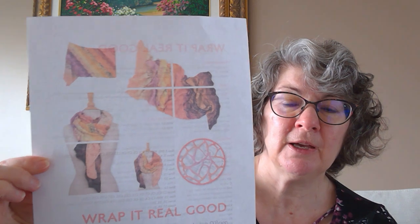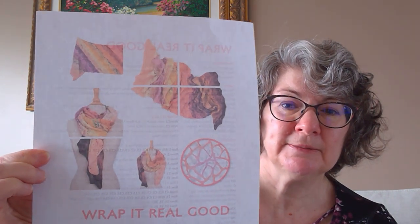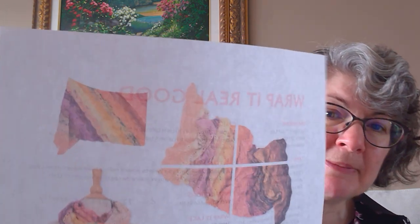So last night I sat down with my computer and did a very thorough search on Ravelry for Advent projects, and ironically ended up coming back to the first one that I had strong leanings towards. And that is the Wrap It Real Good by Amba O'Brien. I don't have a very good picture of it. Here's the pattern page for it, and you can maybe see it at the top there.